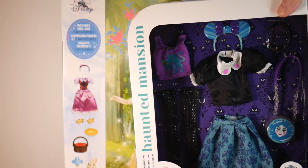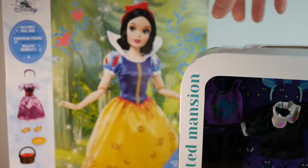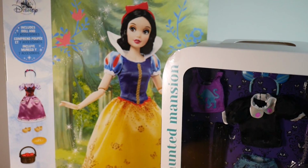But I'd like to try it on this doll. I don't know if it's going to work or not because obviously the Ily Forever dolls' bodies are a bit chunkier, I think, than these dolls, but I'm not 100% sure. So we'll see how it works. Some of it might work, some of it might not. But as I say, we'll see how it goes. So let's open the doll up and see.